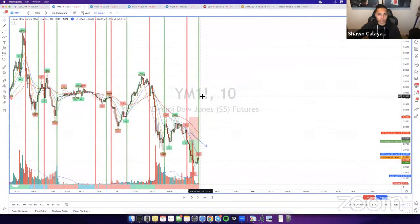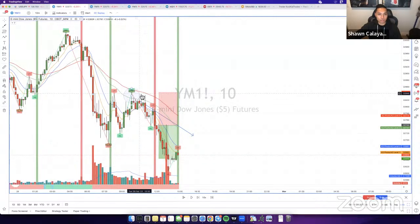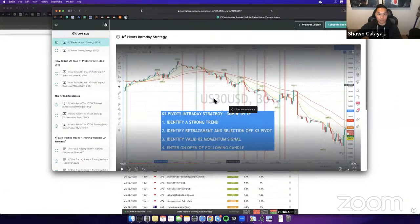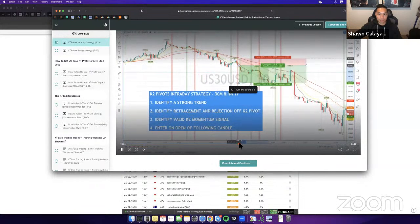So what I was looking for right here, guys, is exactly this, right? You have an overall trend here for a sell, price comes down, here's a retracement, you have the rejection off the pivot right here, then you have a sell signal right there. That's where your entry would be taken. So if you guys want to go and watch this video, it's on the course. Very simple, but very lucrative strategy.